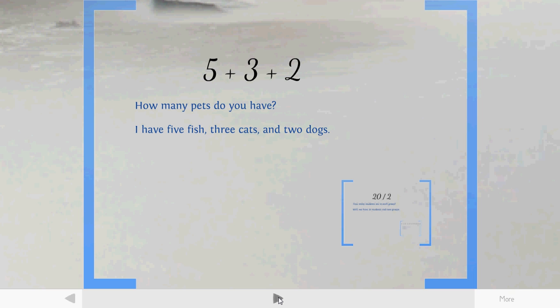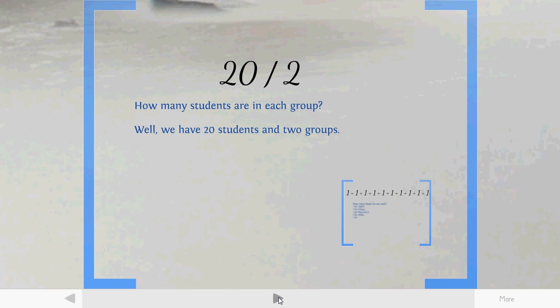How many students are in each group? Well, we have 20 students and we have 2 groups. So I guess we could do the math, right? 20 divided by 2 is just our way of expressing 10. 10 students in each group.